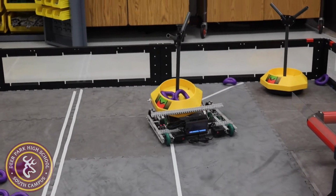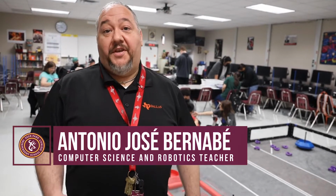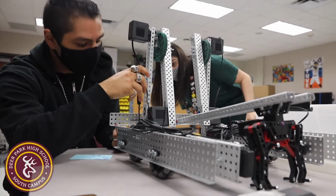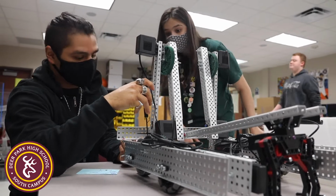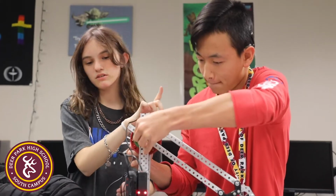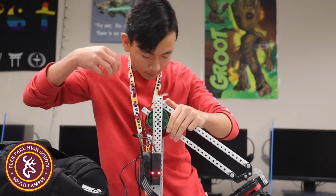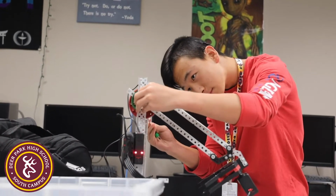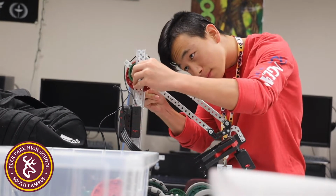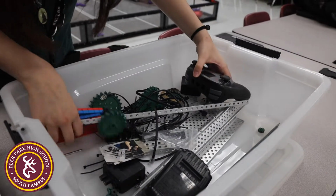And even after competition, they go back, talk about what went wrong, brainstorm ideas to fix that, and get right back to the drawing board. So most of my students who take robotics are interested in engineering. They may not know exactly which specific field of engineering. In fact, most of them are a little surprised because they come in saying they want to be an engineer. And when I ask them, well, what type of engineer do you want to be? They're like, what? There are different types.